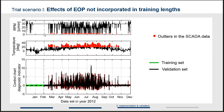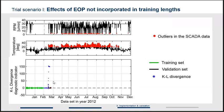So after 2 months of training, we track the diagnostic indicator for the whole validation period. This here is the control chart output. As we can see, it is quite well correlated with the upcoming values of new data, which is not introduced in the training set. This is the result for the Kyle divergence measure, which again has a nice reaction immediately when it recognizes that new data is arriving to the model.